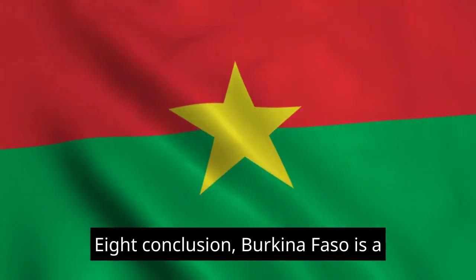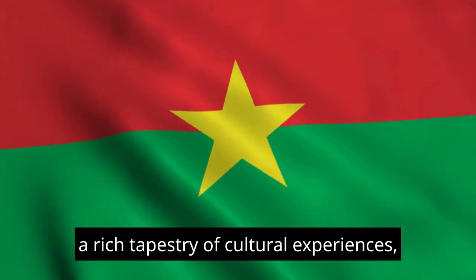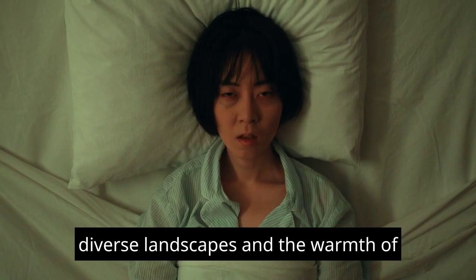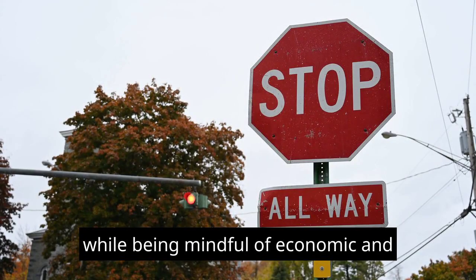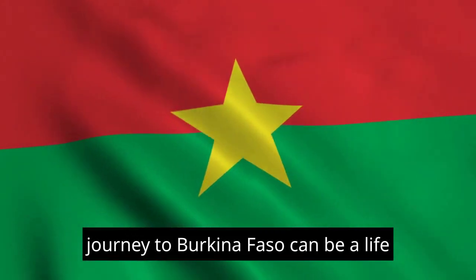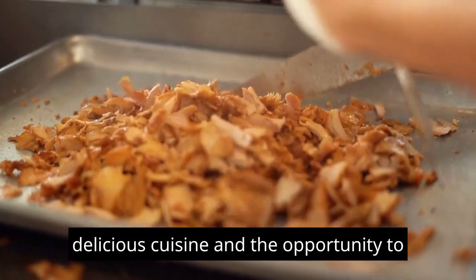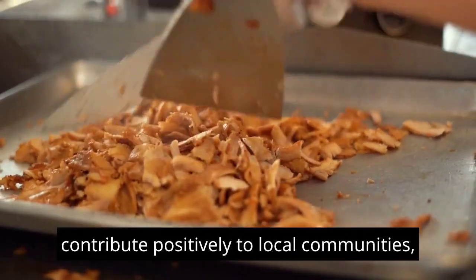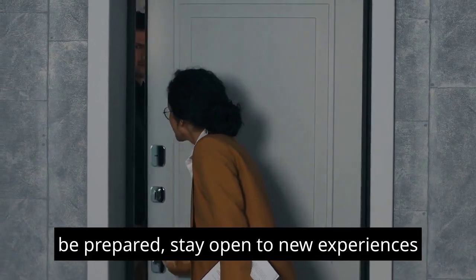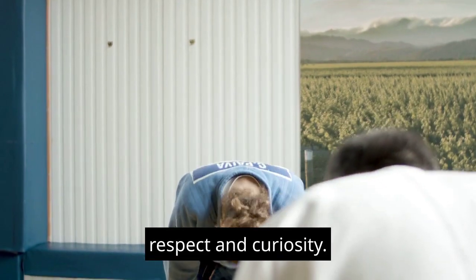8. Conclusion. Burkina Faso is a captivating destination that offers travelers a rich tapestry of cultural experiences, diverse landscapes, and the warmth of its people. While being mindful of economic and safety factors, a journey to Burkina Faso can be a life-enriching adventure filled with unique encounters, delicious cuisine, and the opportunity to contribute positively to local communities. Be prepared, stay open to new experiences, and explore this extraordinary country with respect and curiosity.